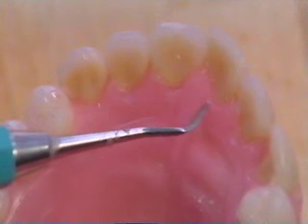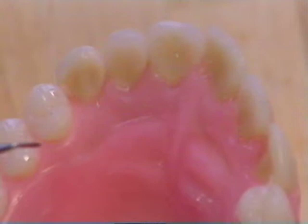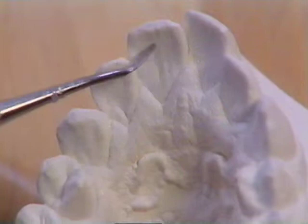And if we take a look, like we have been at Julie's sister's cast, we can see that natural rugae, and there's the V, and you've got the whole of the palatal aspect of the anterior teeth that the tongue can feel.